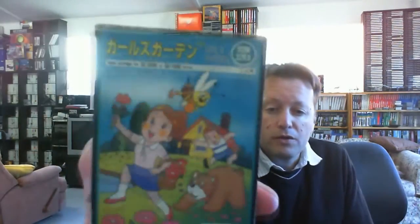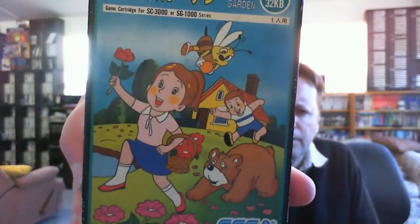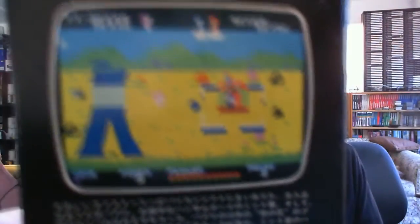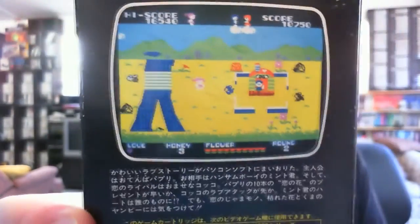But we also have another two. Now the next one I can see through the bubble wrap is actually a title that was chosen to be converted to the ColecoVision. I don't have it as one of the homebrews, and it is Girl's Garden. And it's actually quite a good fun game. I believe I've had a quick go at a ROM or seen a video of somebody playing, camera's playing up, sorry, playing the Coleco version. So interesting, slightly different game.